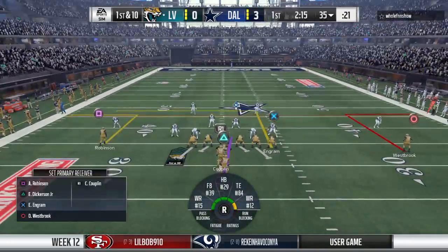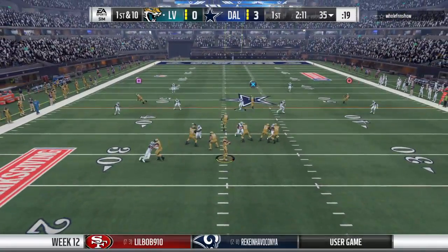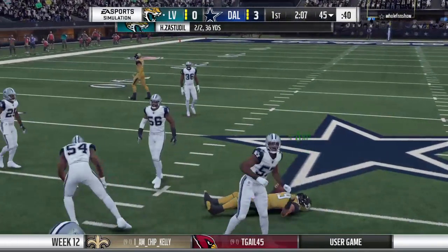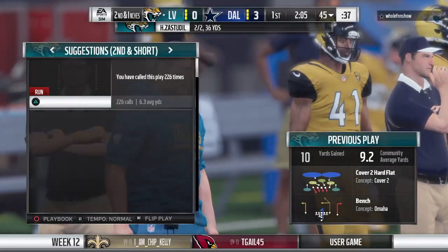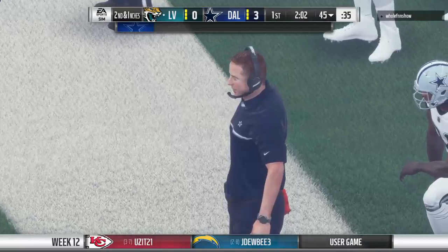Here we go now. Back to throw now on first down. Throwing for his running back, and he's got him, complete. And he'll be brought down right at the 45-yard line. 10 yards on the pickup there, and it'll be second down.